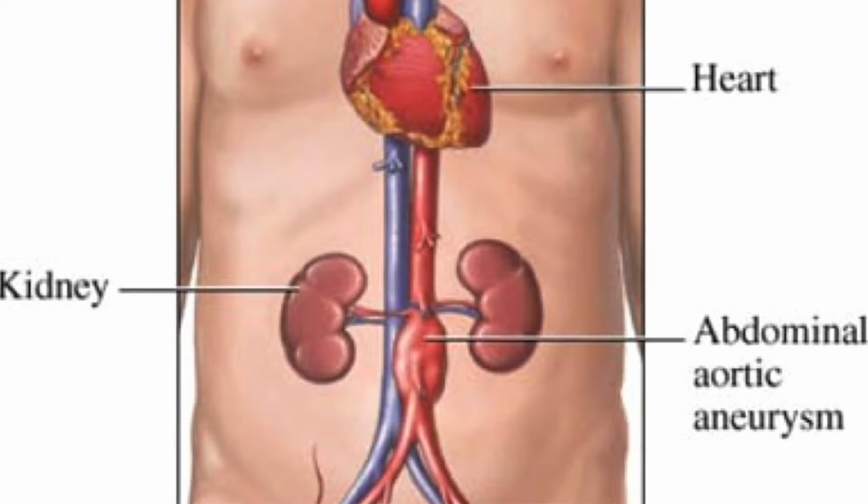This diagram shows essentially how we can get some tunnel vision sometimes when we're dealing with flank pain and only think of urinary complaints or kidneys. So the aorta actually sits right in front of the kidneys, and the vessels that come off of the aorta obviously supply blood to the kidneys.